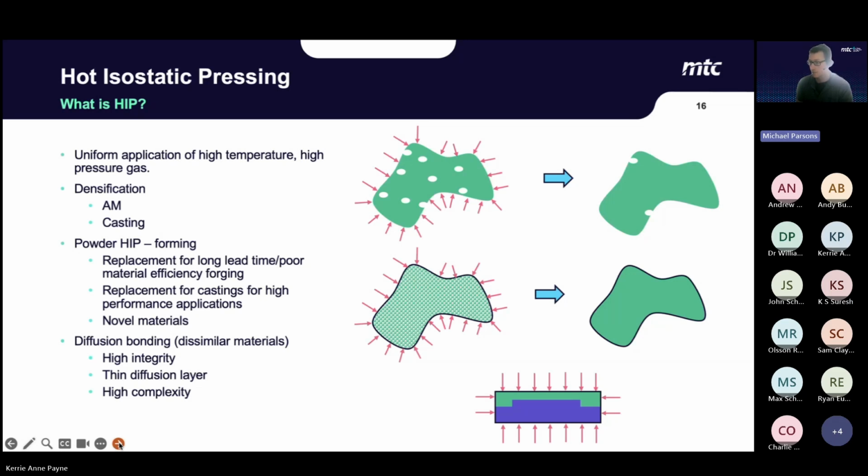And you can also use novel materials. So there's materials out there that are better to use through HIP, or materials that are only really available in powder form and therefore make sense to use through the HIP processing. And the way that those powder particles stick together as they're pressed using the HIP gas is through diffusion bonding. So you can use that to join those powder particles, but you can also use it to join large components, solid components. So you can have dissimilar materials being joined through the diffusion bonding process. You get high integrity joints with quite a thin diffusion layer, so there's not a lot of movement between those. And you can also get very high complexity joints if you want to through the HIP process.